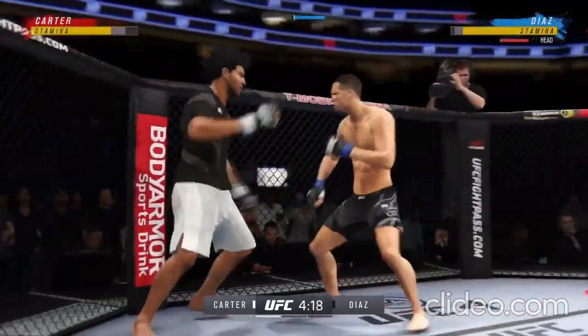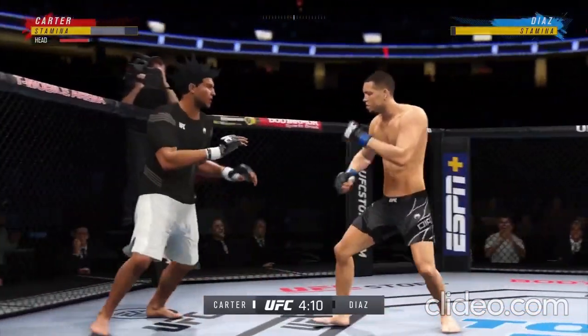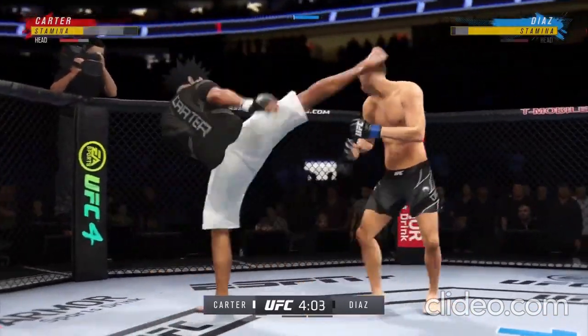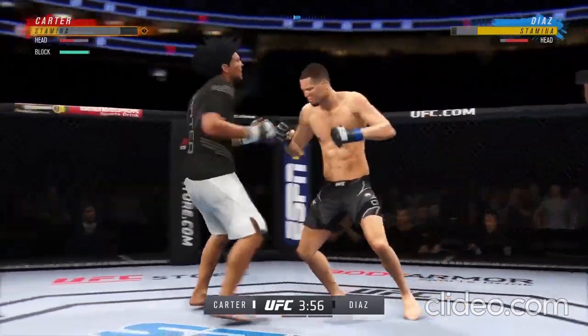Early round one. It's going to be very interesting to see how long this fight stays upright, given the fact that he is so good with his ground game and submissions. He has to try to find a way to get to the mat, even if he blocks our job.